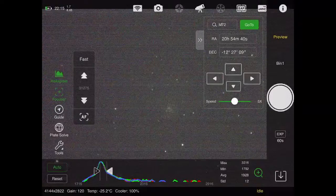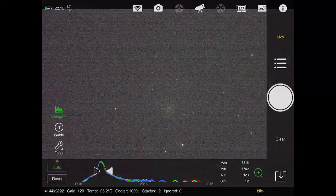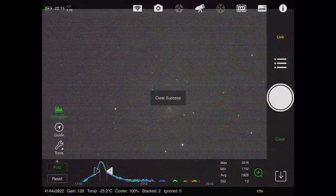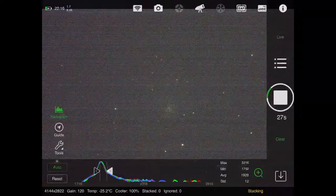Okay. And now let's see if we can do a live stack on this guy. Let's clear this here and start our live stack here. This is M72, globular cluster in Aquarius, but it's getting rather low down in the sky, so we're not getting a super view.